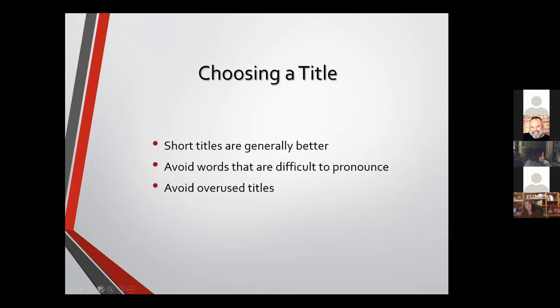The other thing is to avoid overused titles. I don't know how many times I've heard Bacon or Pretty in Pink or 50 Shades of Grey. They were probably great the first couple times, but they're just overused right now. So we have some title examples. Lydia, do you want to just click through them?